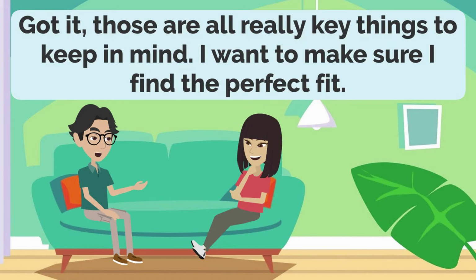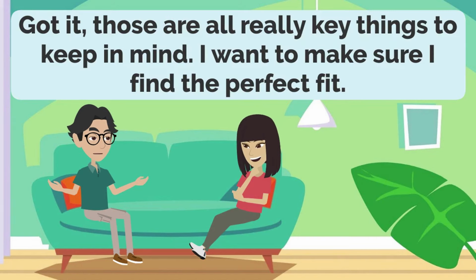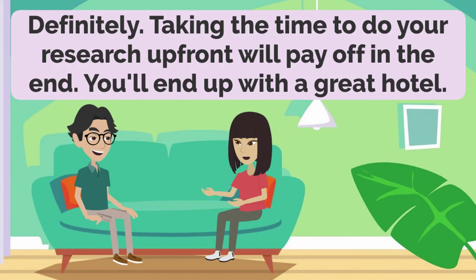Got it, those are all really key things to keep in mind. I want to make sure I find the perfect fit. Definitely. Taking the time to do your research upfront will pay off in the end. You'll end up with a great hotel.